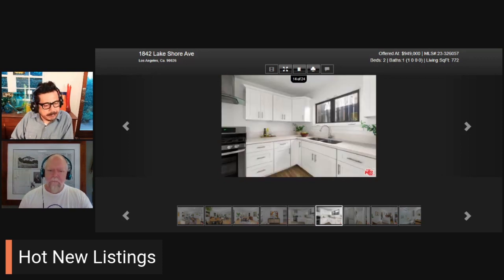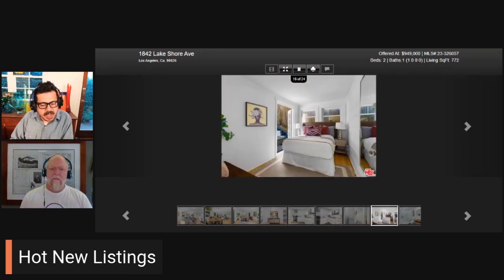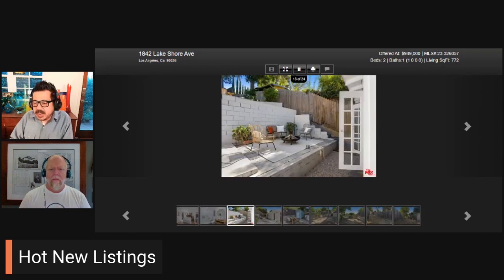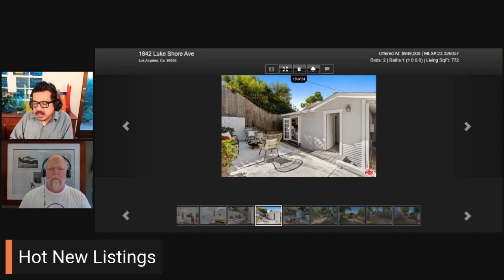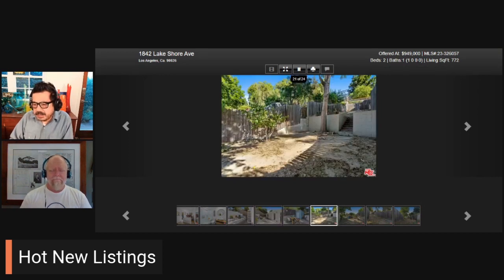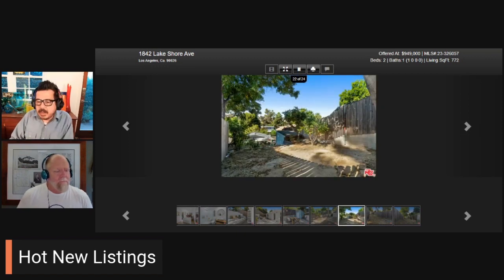Yeah. I guess the only other comment I can make is, it's 772 square feet, but there does seem to be some good outdoor space to use. It's not huge, but there is outdoor space. Yeah, it does matter. Absolutely. Okay. All right. Well, great. Let's move on to the next one. What's the next?